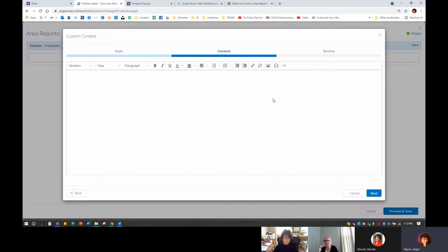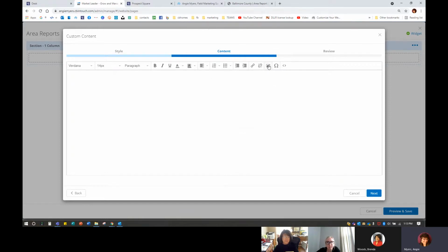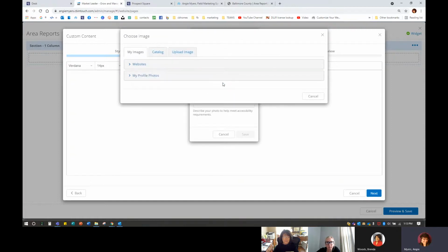So there is some photography in Brand Serve that is wonderful, beautiful, high resolution, high definition photos in Brand Serve. I also use Unsplash.com. I'm a big Canva user. So I'm just going to go ahead and click on the photo button. So that photo button is here, third from the right, and I can choose an image.